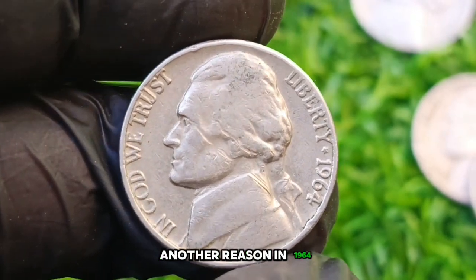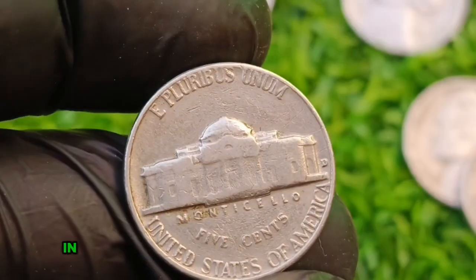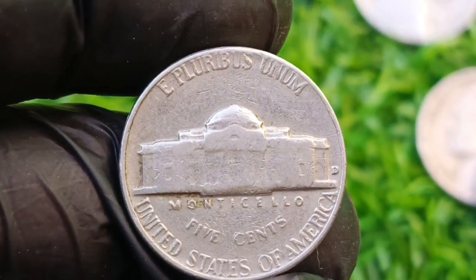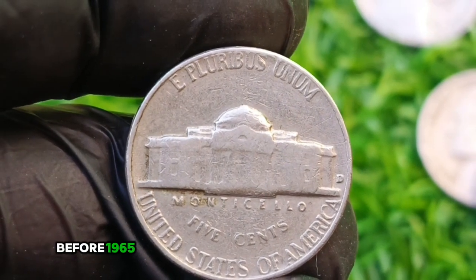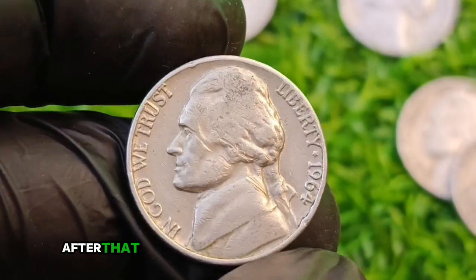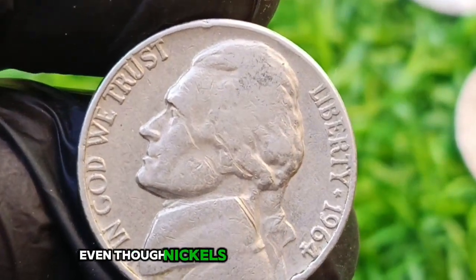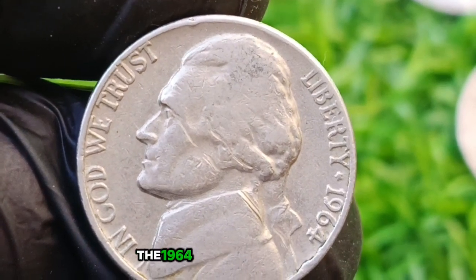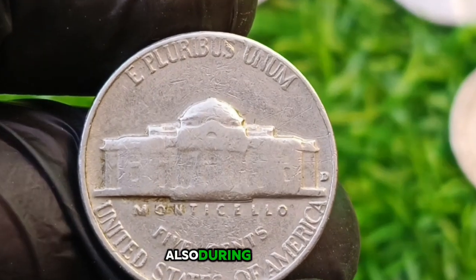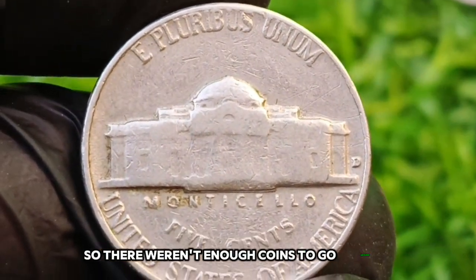Another reason the 1964 D nickel is important is because of the year it was made. In 1964, the U.S. was about to change the way it made coins. Before 1965, coins like dimes and quarters were made with real silver. After that, the government stopped using silver in most coins. Even though nickels don't have silver in them, the 1964 nickel is still special because it came from that same time period. Also, during this time, people were saving coins with silver, so there weren't enough coins to go around.